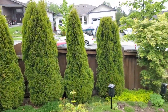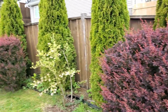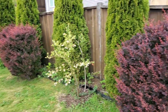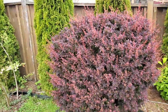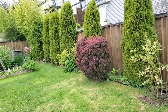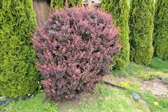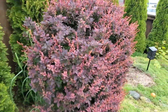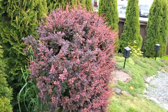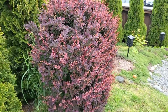So these trees are called emerald cedars, and they border our whole back fence. These vibrant purpley pink bushes, these are called barberries. They're absolutely stunning, their colors that they get. These will go even more vibrant pink as the season progresses. And they always have that dark colored foliage. That's the old growth, and the new growth is hot pink.